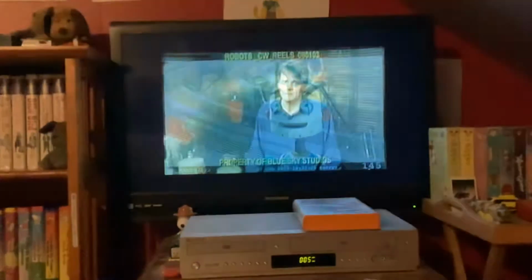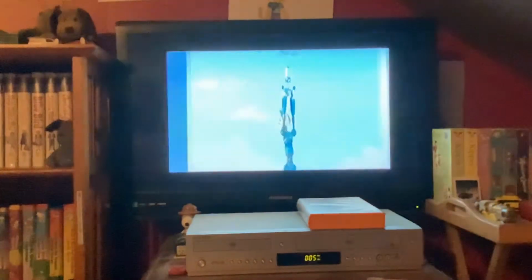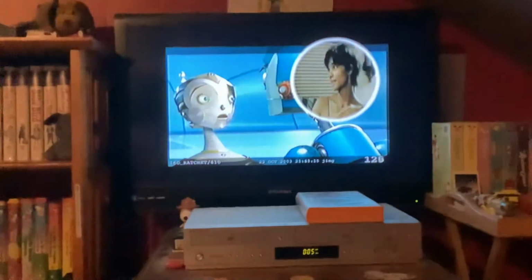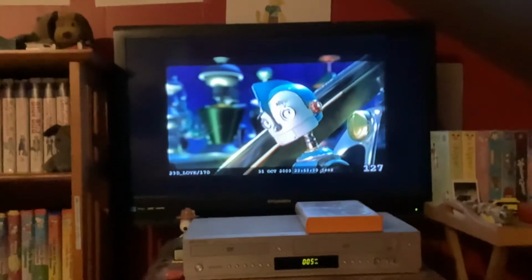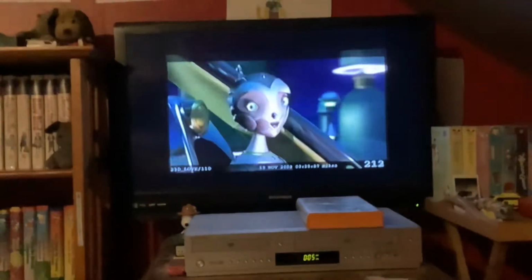Determined to meet Bigweld, Rodney finds a way to get himself into the highest echelons of Bigweld Industries, where he expects to find the big guy himself. Instead, he meets Cappy, voiced by Halle Berry. Cappy's a high-powered executive, and she takes an instant liking to Rodney as she sees a lot of herself in him. My dad's a vacuum cleaner. You don't seem like... Well, you didn't know me in high school.